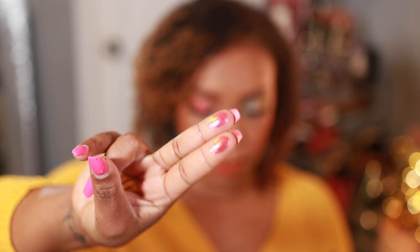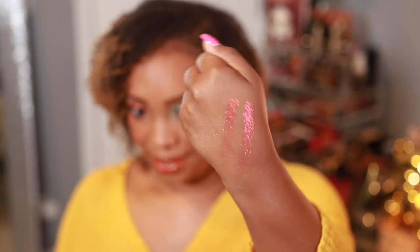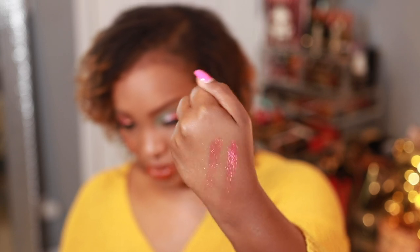So I would say that would be my only complaint about the palette, because on the eyes, you don't really see the difference. So it's just like you kind of get a simple of the shade. And I noticed that in the swatches. I was like, ooh, those shades look really similar.